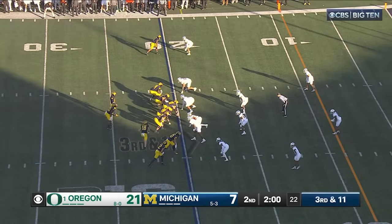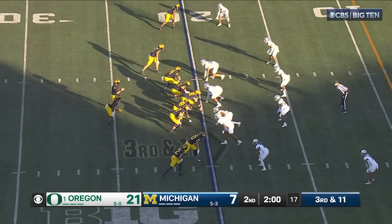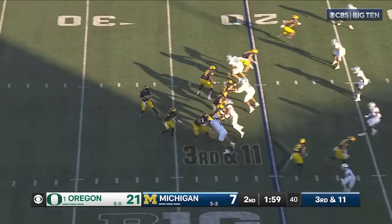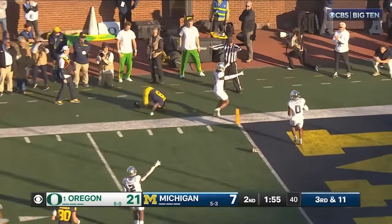Now it's 3rd down and 11. Good decision on the flea flicker. Good sail route. 3 or 4 good throws. Colston Loveland settles in on the left wing, the tight end, who's had 2 big catches on this drive. To the corner. Oh, man, that was close.